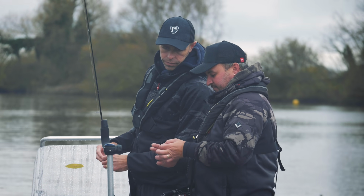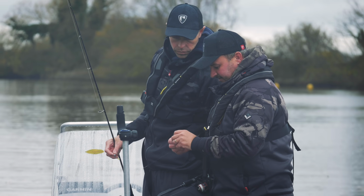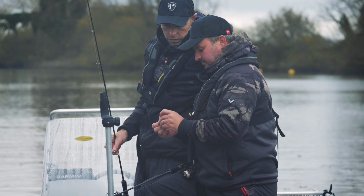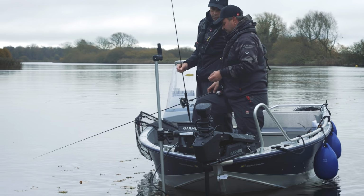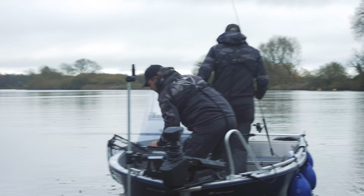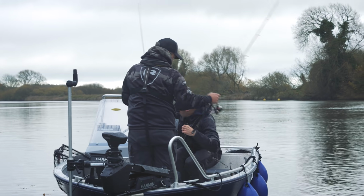This is the weedless setup with a chub. I've got that on a clip there, just because we've got a wire trace on. Right, okay, I'll just change that over. Why not change to a bigger or a smaller bait? I'm going to have a whiz through, see what I can find.